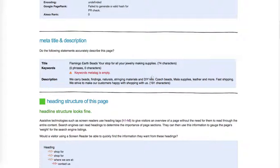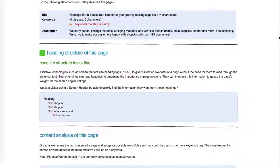So if this listing would be displayed in Google search results, it would be cut off at the end because the limit is 60 characters for meta title and about 160 characters for the meta description. So make sure to fit within this limit to display your meta title and meta description in full. Otherwise, they are defined and they describe what you're offering.